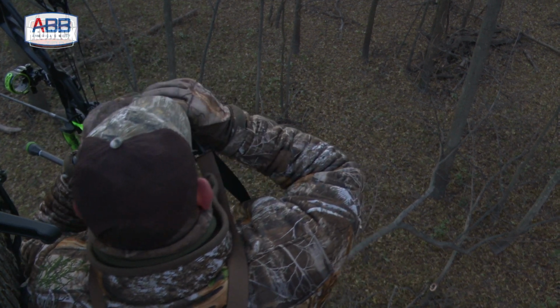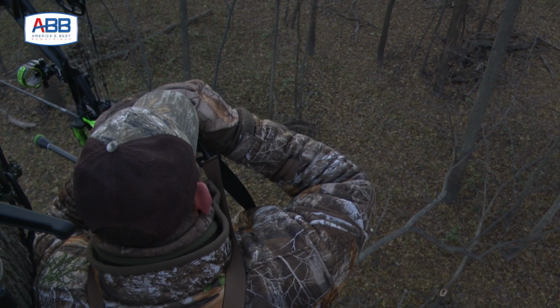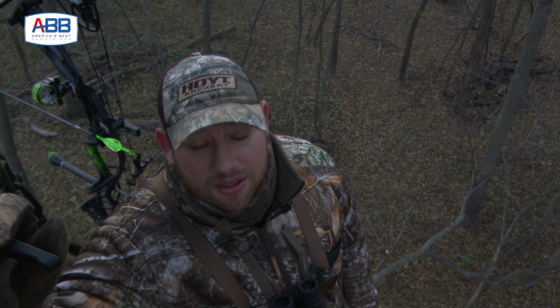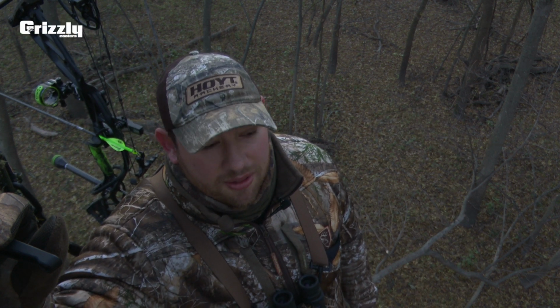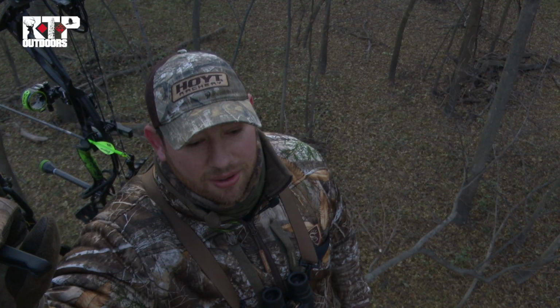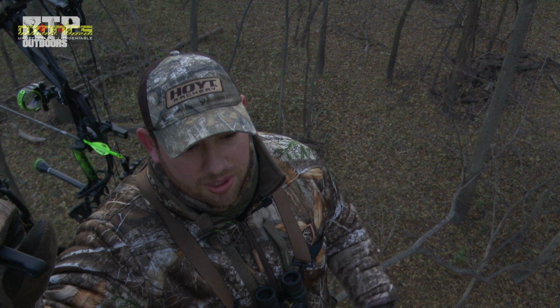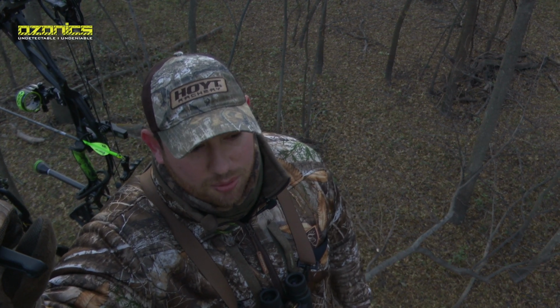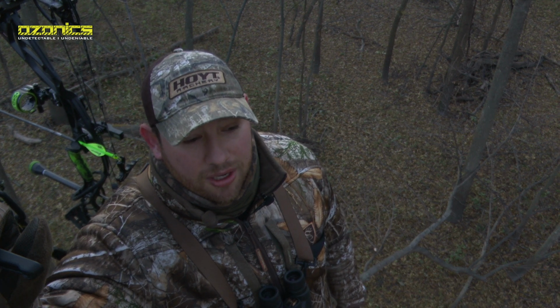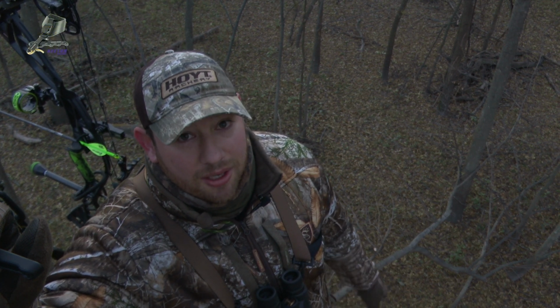We just saw the big 6 came chasing a doe through here. They're still down over here. That's a deer we've put on the hit list this year. This is kind of his core area, so hopefully they'll make it back through here. Yeah, we saw him last night as we came in here. As we walked in, we saw a bunch of them in this area, and he was with them. And so this is kind of his core area, so hopefully he's gonna meander back through.